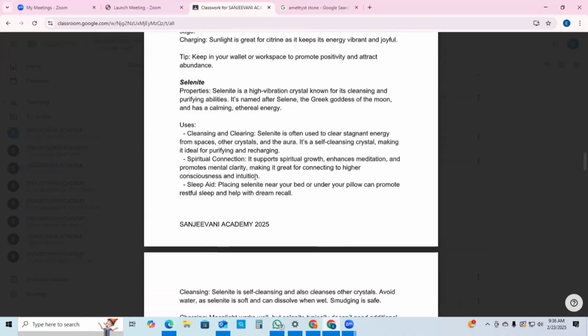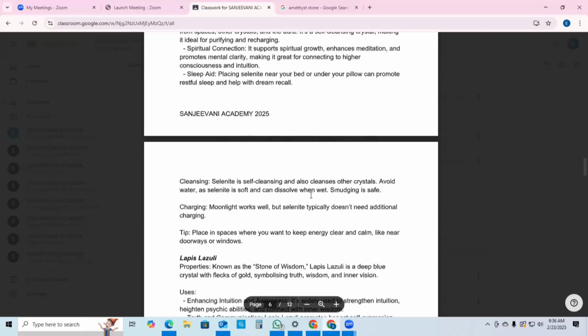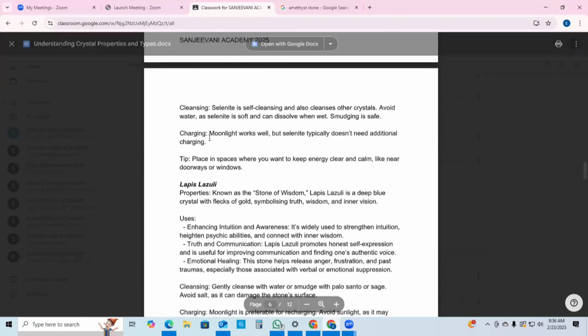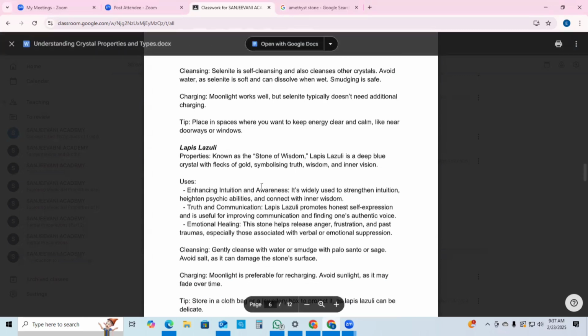Okay, thanks. Right. It works to help with meditation, promotes mental clarity, and is a sleep aid. It self-cleanses and it's used as a cleansing station for other crystals as well. So it's something good to have on your setup if you use multiple crystals in your life. If you've ever felt selenite, it can dissolve when wet, so you do not want to get it in water. Then charge it; it works with the moonlight simply because it's associated with the moon goddess. Like I said, it can be used in spaces where you want to keep calm, clear energy. Normally you would put it at doorways or windows, but if you can't, having it in your space is good enough.